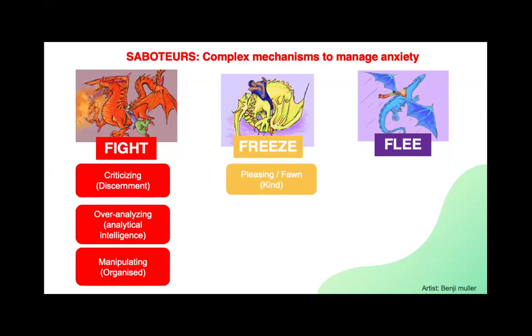Under freeze, if we're quite kind people, we might be pleasing. We hope if we're nice to somebody else, they might be nice to us back. We fixate on details. So some people can become quite obsessive. They struggle to hand something in because it has to be perfect, or they're obsessively cleaning or obsessively tidying up without getting to their studies. We've all had 3 o'clock in the morning worrying about stuff, your head going round and round and round, trying to sort things out, which you can't sort out at 3 o'clock in the morning.